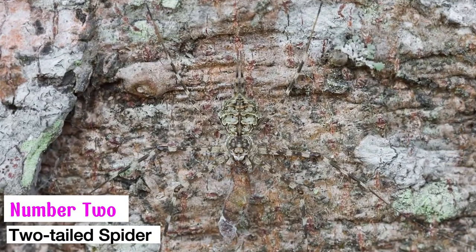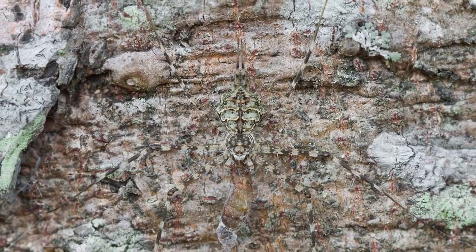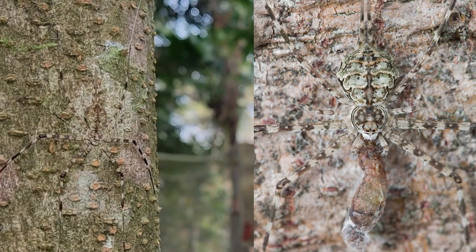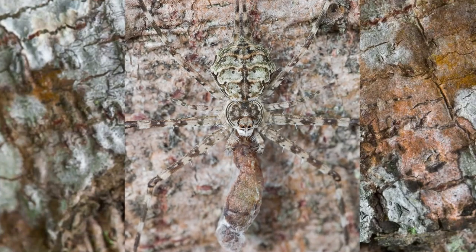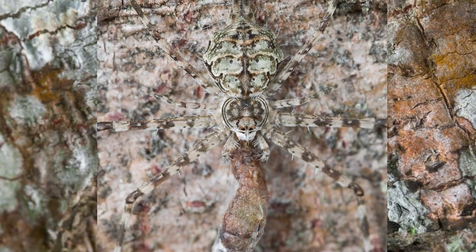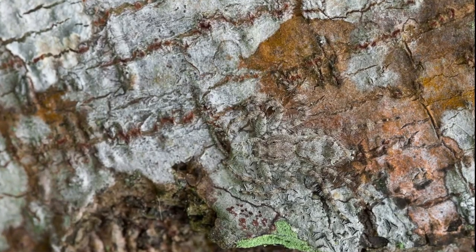Number 2. Two-tailed spider. The two-tailed spider has a remarkable ability to camouflage itself in its environment. These tiny arachnids are known for their distinctive appearance, with two long appendages that resemble tails. But what really sets them apart is their incredible camouflage technique, which allows them to blend seamlessly into their surroundings and remain virtually invisible to predators and prey alike.